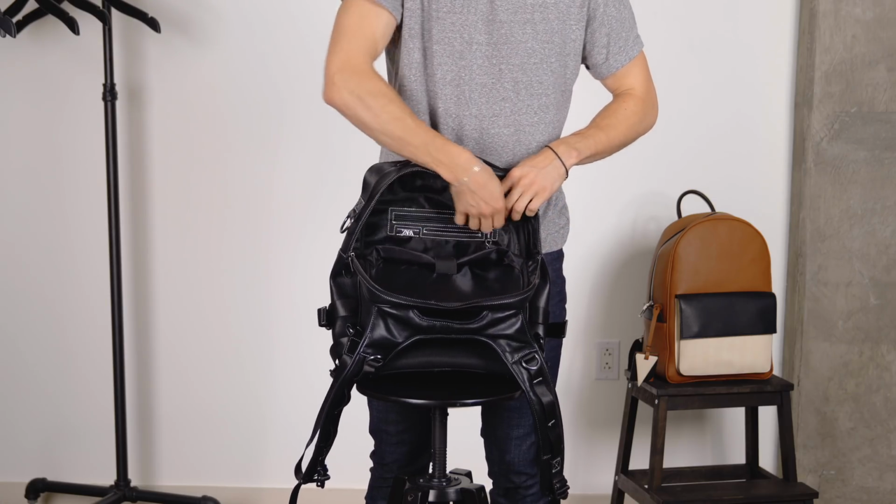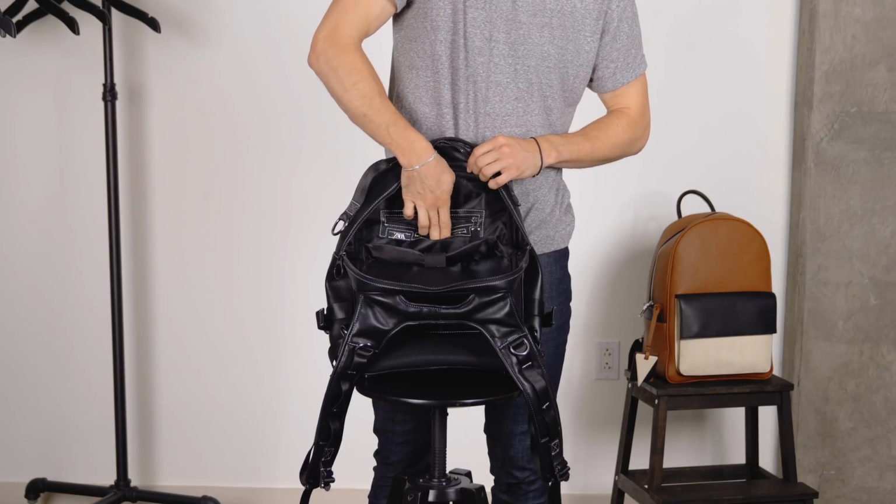And at the price point that Zara's offering this one, I think it's an excellent choice. And that is why I wanted to show you guys both of these colors.